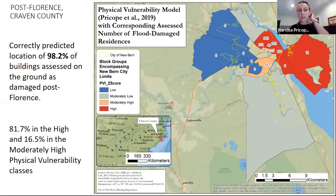So then what we did next is we've been working a lot with Craven County, with the city of New Bern, and there we essentially took this model and compared it to impacts from in the field, on the ground assessments of impacts resulting from Hurricane Florence, for example. And again, this is just an overview. We have a lot more data in here, but interestingly enough, about 98.2% of the buildings that were assessed as damaged as a result of Florence were actually in these block groups that we had predicted as being at very high vulnerability in this region.